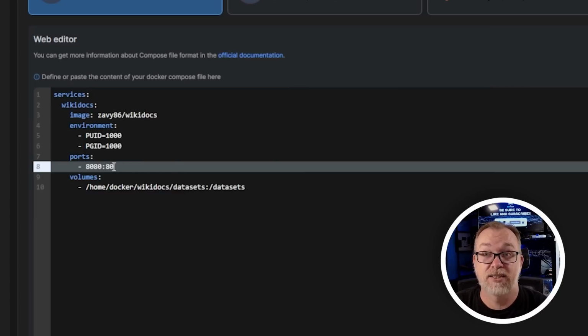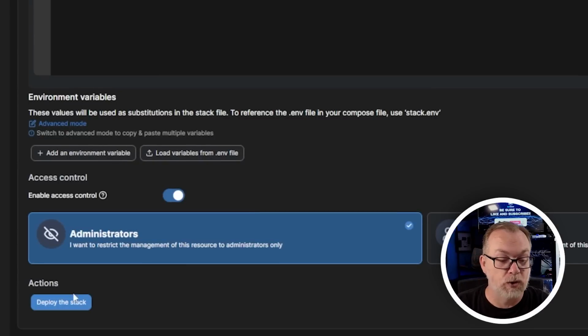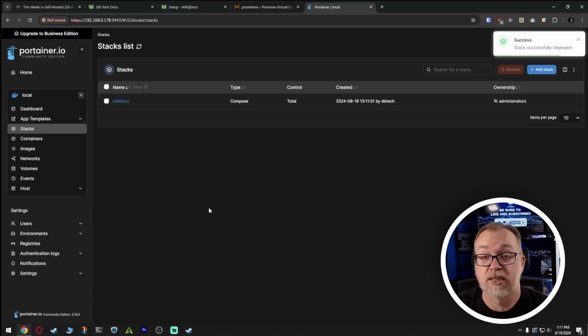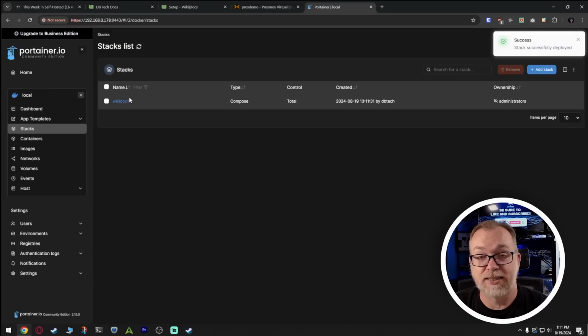It's just that simple. So what I'm going to do, I'm going to scroll down. I'm going to click on deploy the stack. We're going to give this just a moment to download everything and deploy it. Once it's done, the page will reload, and then we'll take a look at getting WikiDocs set up via the browser setup process. Cool, literally like 30 seconds to do that.